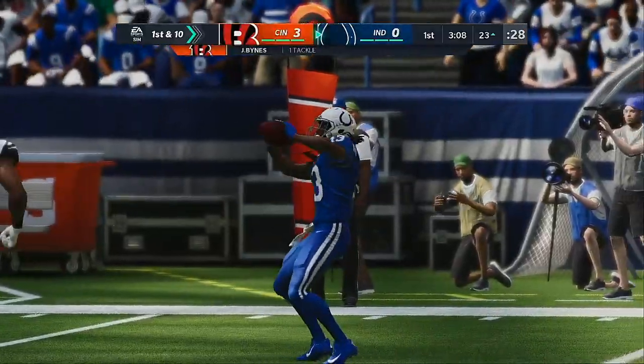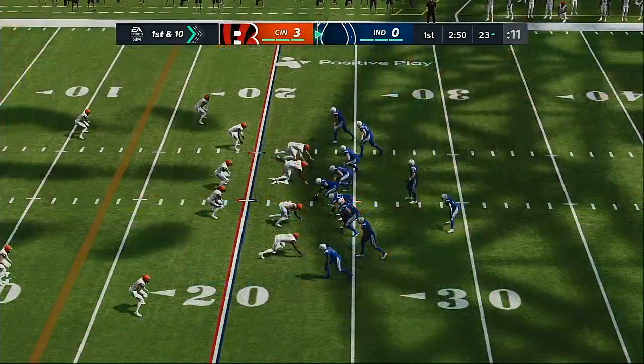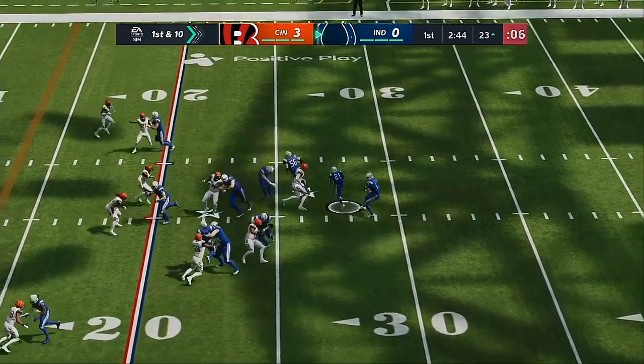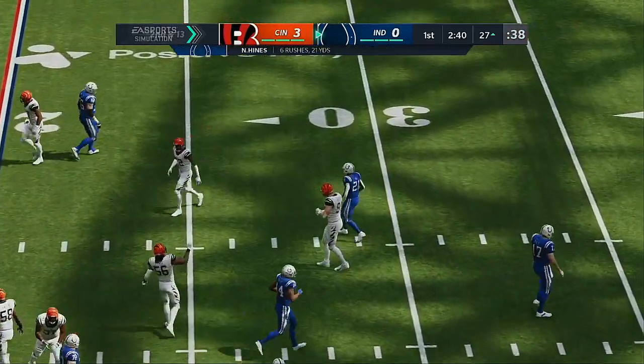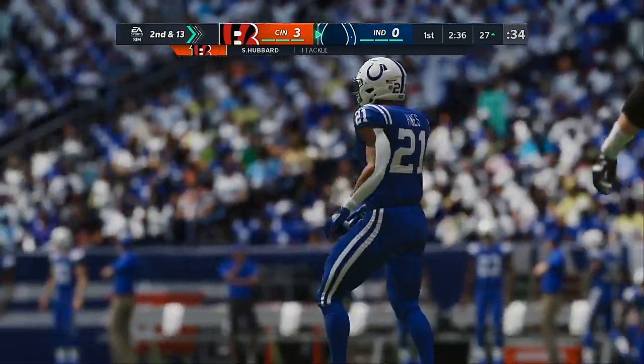Now that was pretty. They executed that curl route versus zone coverage. And that changes things a little bit, because against man, it's often a tight curl, a sharply run route. Against zone, you're just looking for that open spot, that dead area. So you may curl it a little bit wider just to get to that place. And usually a tight window. He fired a bullet in there for the completion.